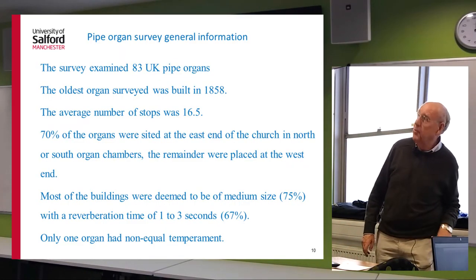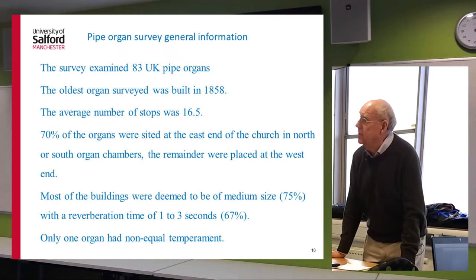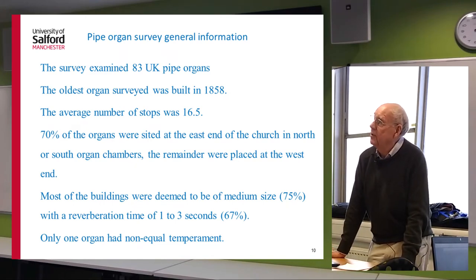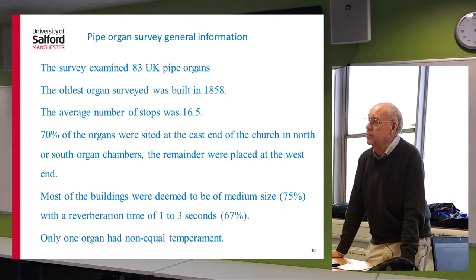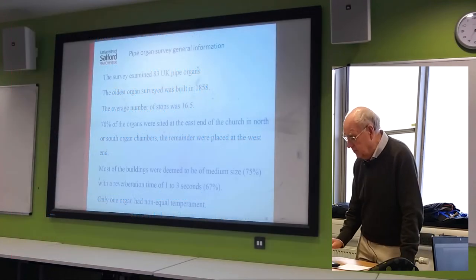So the pipe organ survey was done to get some basic information about pipe organs. So we looked at 83 in the UK. The oldest organ was 1858. The average number of stops was 16 and a half. 70% of the organs were sited at the east end of the church in the north or south organ chambers, and the remainder were placed at the west end. Most of the buildings were deemed to be of medium size, 75%, with a reverberation time between 1 and 3 seconds. Almost two-thirds had equal temperament, and only one organ had non-equal temperament.